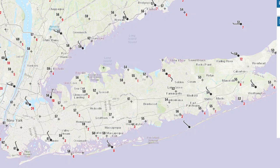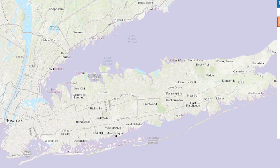So let's take a look and see how much rainfall we got today. Going to look at the rainfall amount, see how much rain we got. Let's start this at midnight.